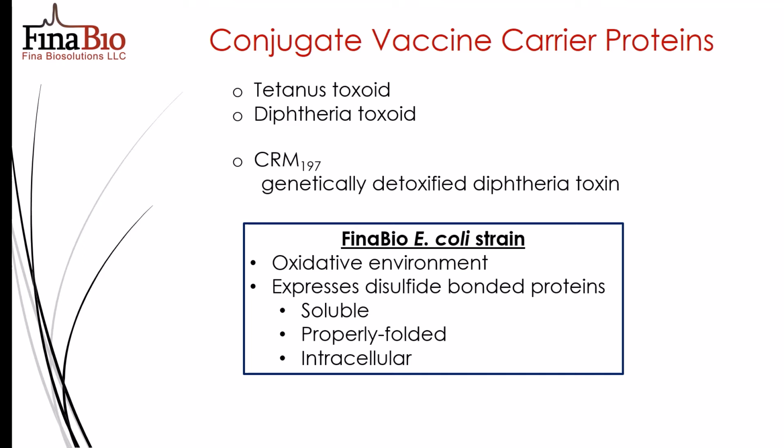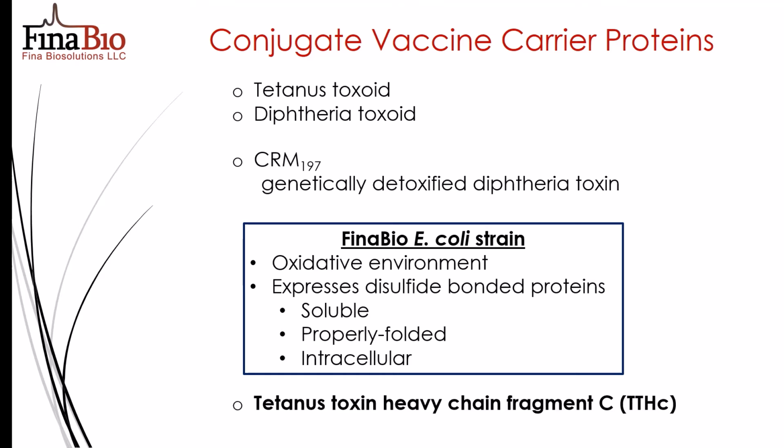There's also a need for additional carrier proteins in order to prevent carrier protein overload and the fact that some antigens just seem to work better with one carrier protein than another. We have therefore used our E. coli strain to develop a new carrier protein, a tetanus fragment, tetanus toxin heavy chain fragment C, or TTHC. And I'll be discussing the purification of this protein and our efforts to make it more affordable.